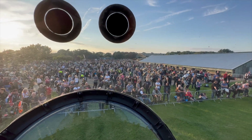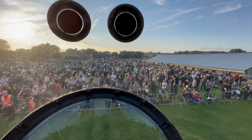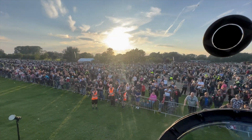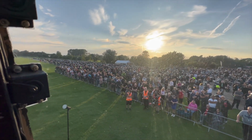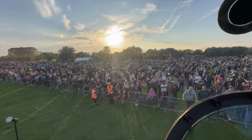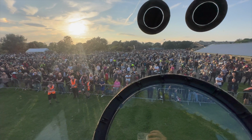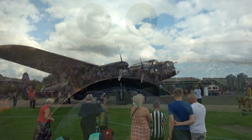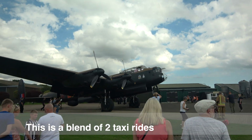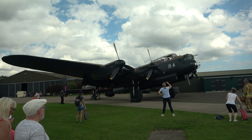Quick pan shot. There are all of the crowds, and that is, as far as the eye can see, all motorcycles. Around over to my left, as far as you can see, that's motorbikes. And just where the sun is, directly over there behind the trees, there are even more motorbikes, all parked up especially for tonight. Because I couldn't be inside and outside the aircraft at the same time, I videoed the earlier taxi ride earlier in the day to give you shots from inside and out.